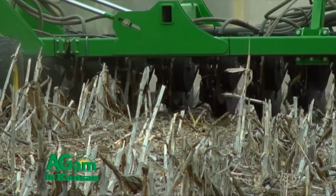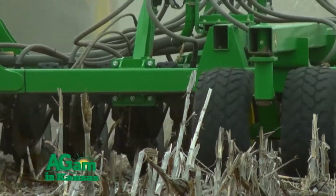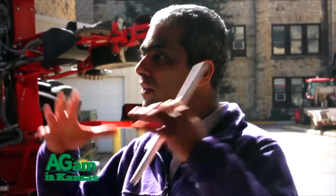Okay, the next phase is 2005 to 2010, where people start to use variable rate technology. I can vary the rate of fertilizer, pesticide, seeds, and so on and so forth. And the final stage, which I call now, is people are using all this information to make smart decisions on input use management and its application.